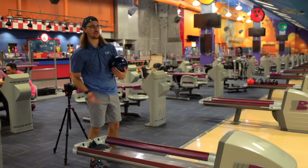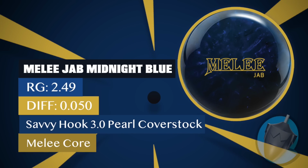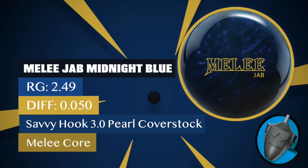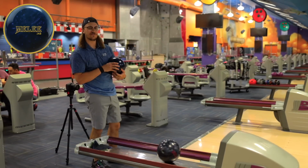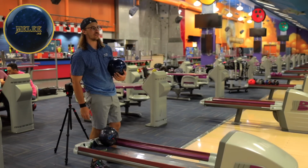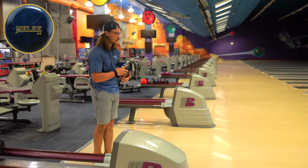Throw this one, so we're gonna compare it to the last Melee Jab, the blue. For me, this ball felt a little too clean for my game. I had trouble getting corners out with it. So let's see how it fares on the burnt up house shot compared to the Carbon. Same spot.